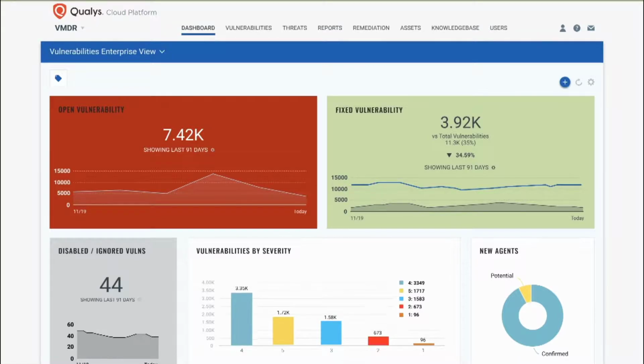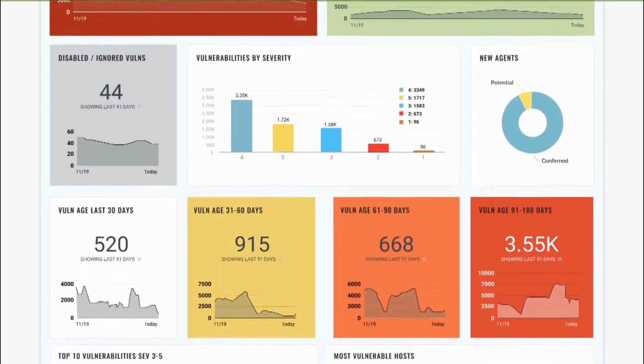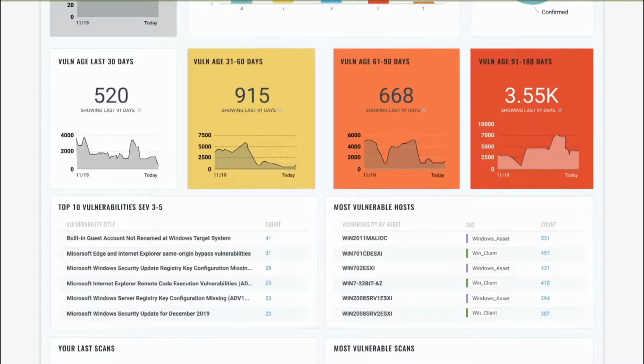So this default dashboard that we have built shows all the open vulnerabilities, fixed vulnerabilities, your enabled, disabled, rather ignored and disabled vulnerabilities, tracking the agents. You'll see a lot more discussion that we do about the age of these vulnerabilities. So we can look at the age of these detections, how long ago were a lot of these vulnerabilities detected.